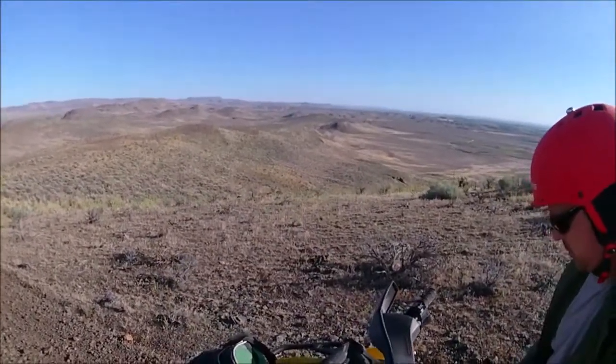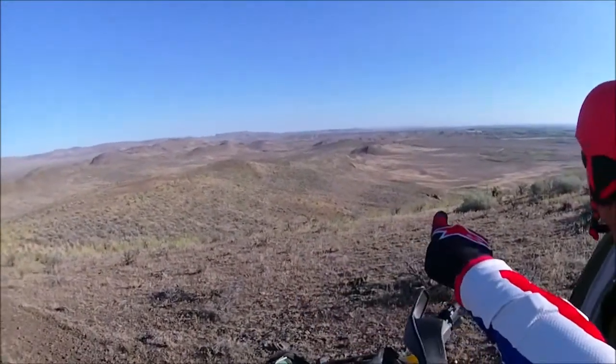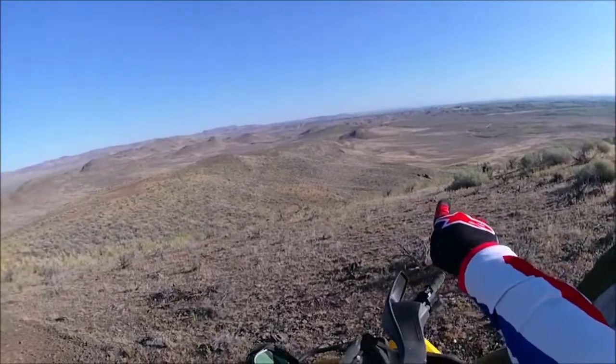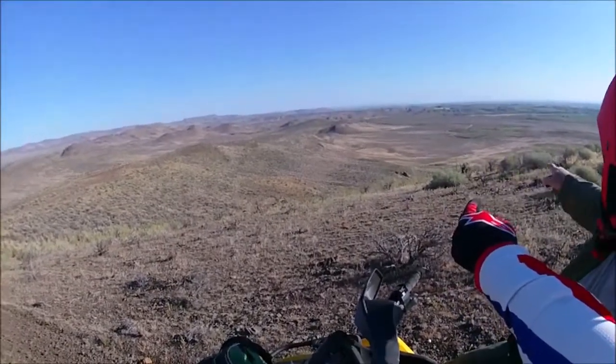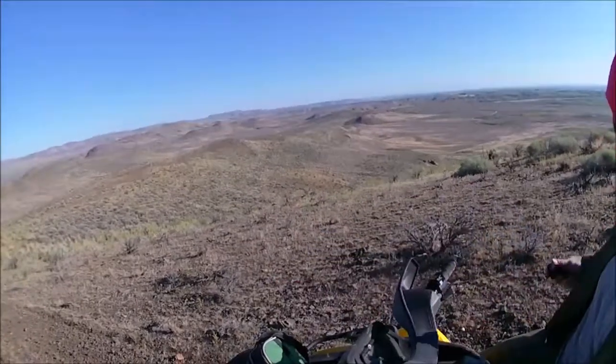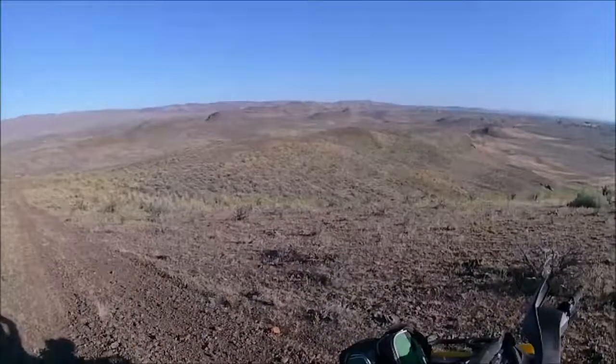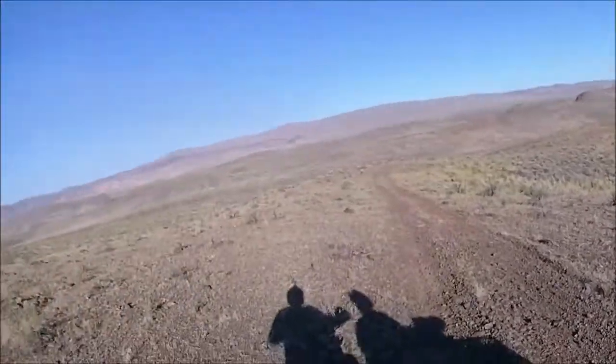Yeah, you can almost see it, I think. Yeah, see that cattle guard down there? Yep. Back up the road here, there's a trail that goes down the hill and connects with that road. Okay. And then I head out to Sucker Creek Canyon, and we'll go out there. Okay.